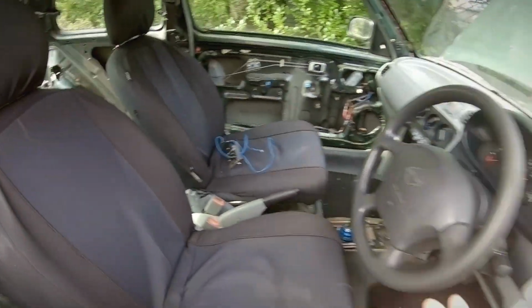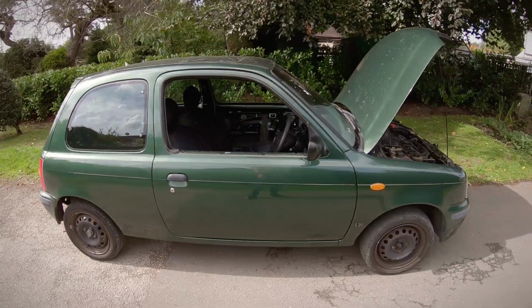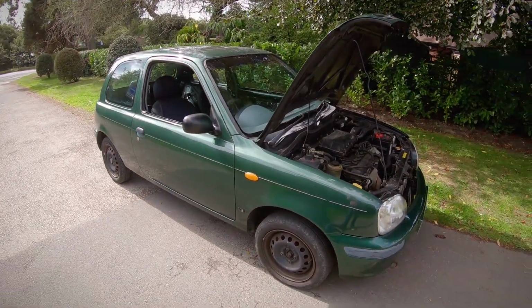It's going to be completely done out properly like a race car, because we want to take this thing on the track when it's done, and it'd be cool to go to the Japanese meets and things like that and just see what people make of our mad Micra. That is about all I can really say for the moment with the Micra.